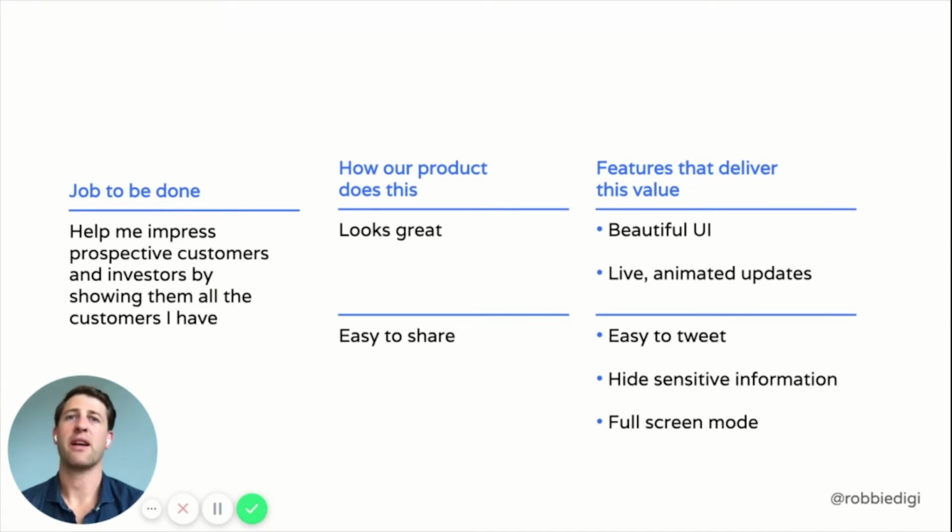So as a result of this, by going through the onboarding experience and saying, look at this map, it's got a beautiful UI with live animated updates, which makes it look really, really great. It's also super easy to share because we've got this tweet button here, you can hide sensitive information, and there's a full screen mode. That pitch, that flow is going to be very compelling if the job that the customer wants is to impress their prospective customers by explaining how big their user base is. By contrast, if we've gone through and said, hey, there's a map, you can zoom in, you can zoom out, it's got lots of pretty colors, that's not going to be particularly compelling because those aren't the features that deliver the benefits that really speak to the job that the customer does.